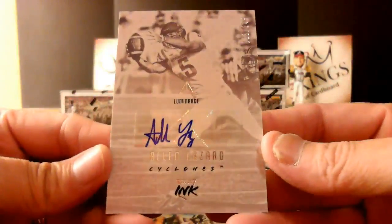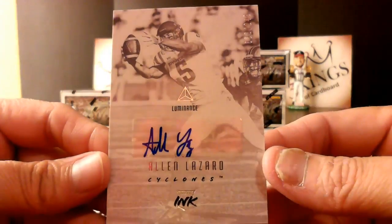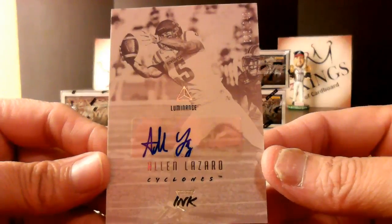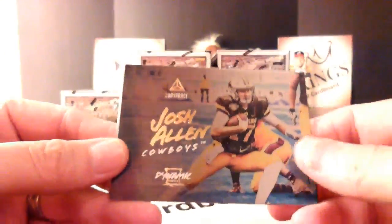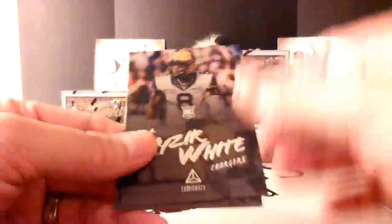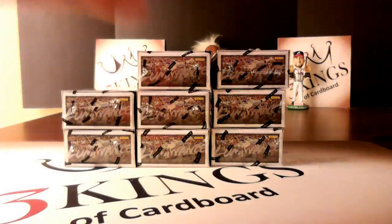Next auto is Alan Lazard, number 33 of 249 to the Jags. Josh Allen Dynamic. Box number 5.